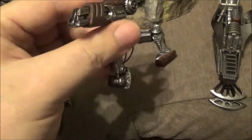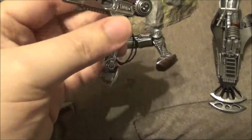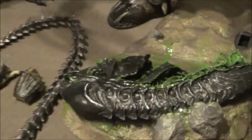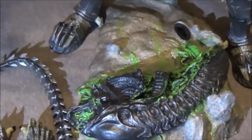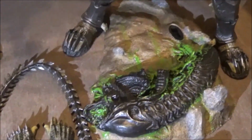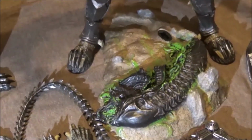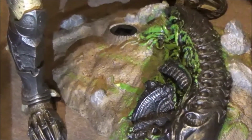But these shoulder cannons are definitely more articulated than the classic Predator or the original Predator. You also get the base. This is a reused base, I believe from the cleaner kit version. A lot of people argue that this base wasn't really done very well, but I think it looks good. I can't really find anything wrong with it. I guess it could have been painted a little bit better, but it doesn't really bother me that much.